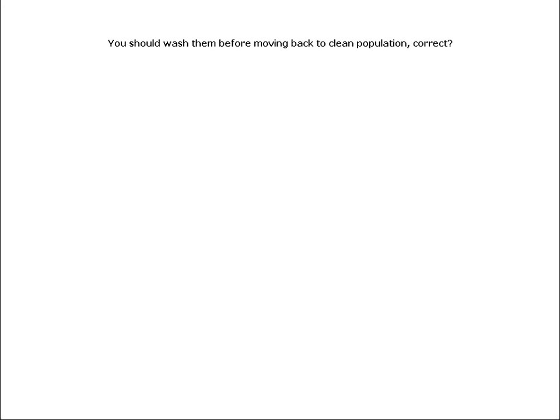Should you wash them before moving them back to the clean population? I'm sure they mean the dogs or puppies. I think they mean the puppies. And I think ideally you do, because if they've been living in a kennel and shedding parvovirus, that virus can get on their coat. Also, if they've had parvo, in most cases a bath is probably just the perfect thing before they go up to the adoption floor.